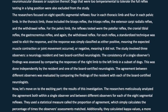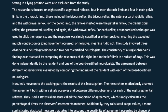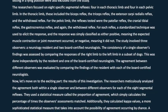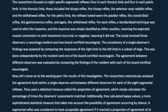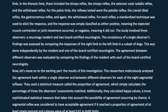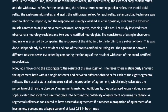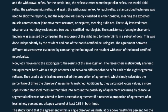The study involved 3 observers, a neurology resident and 2 board-certified neurologists. The consistency of a single observer's findings was assessed by comparing the responses of the right limb to the left limb in a subset of dogs. This was done independently by the resident and one of the board-certified neurologists. The agreement between different observers was evaluated by comparing the findings of the resident with each of the board-certified neurologists.